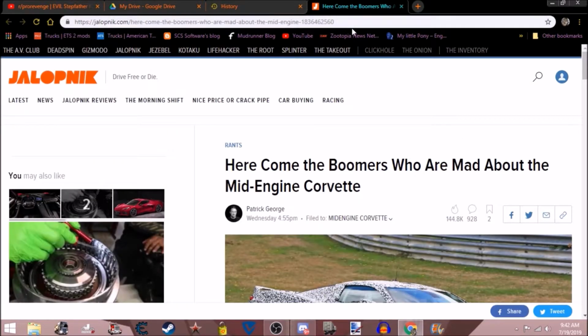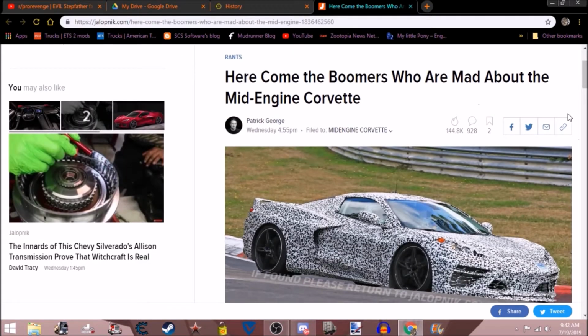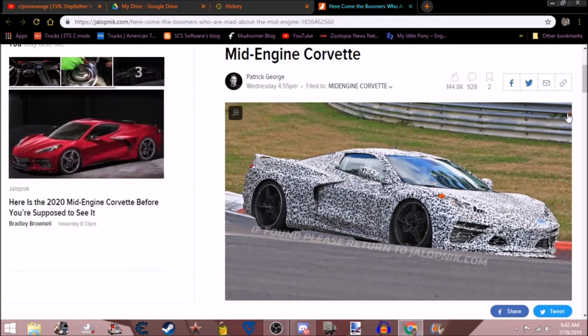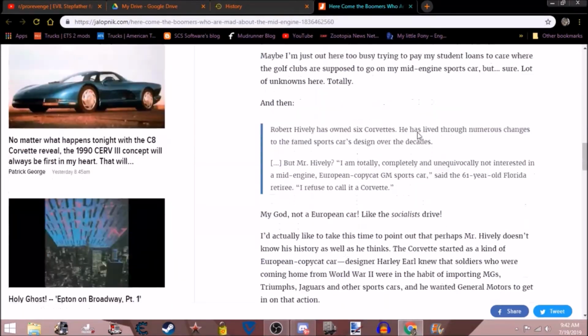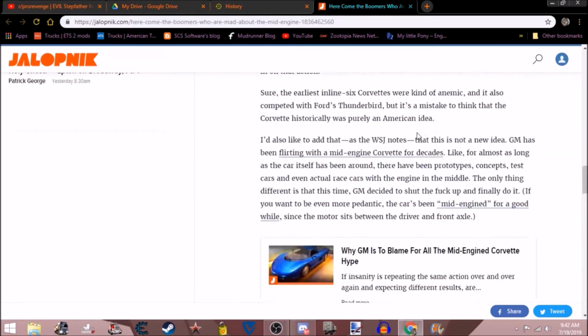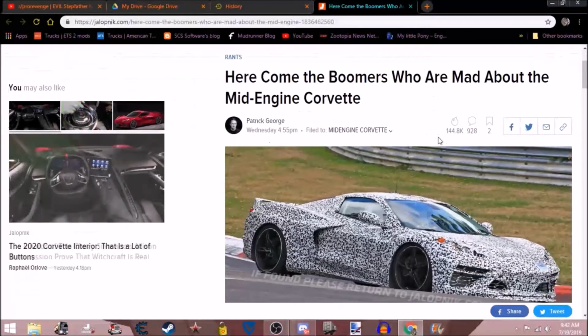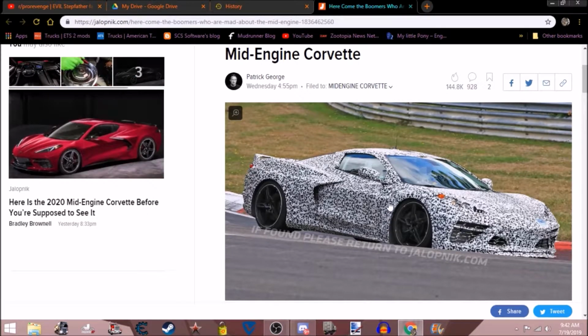And then if we move on, this is the last thing I have for today. That supposedly is the new Corvette. I'm not going to read this whole article out, but I will link it so that you can get to it yourself. But yeah, so basically it's a Ferrari with a Chevy badge. That's what I'm seeing here. I don't know what's going on with the paint job here, but it's not a pretty car.